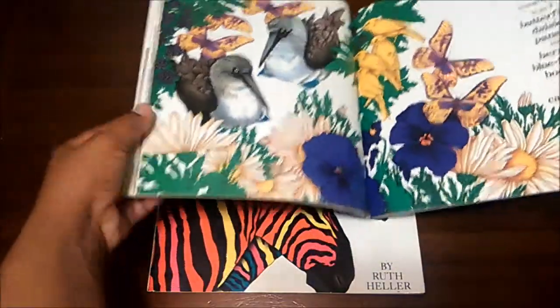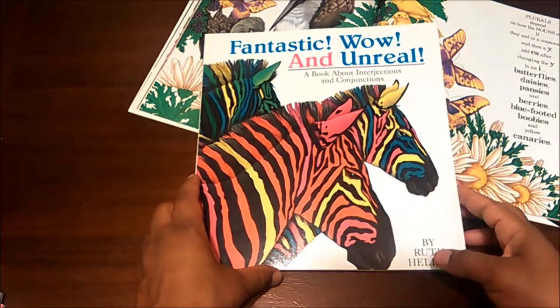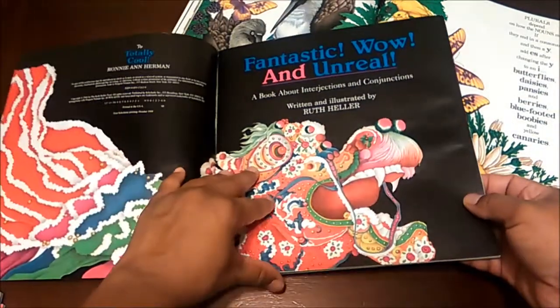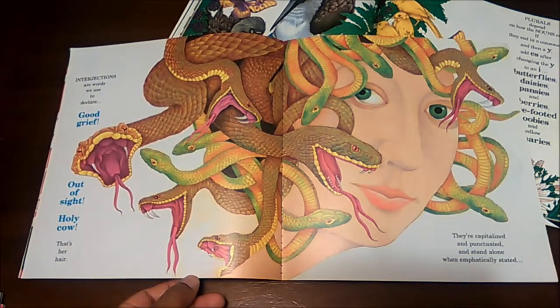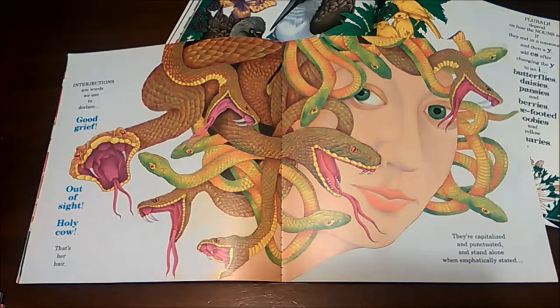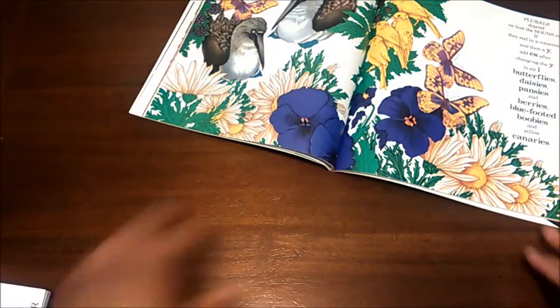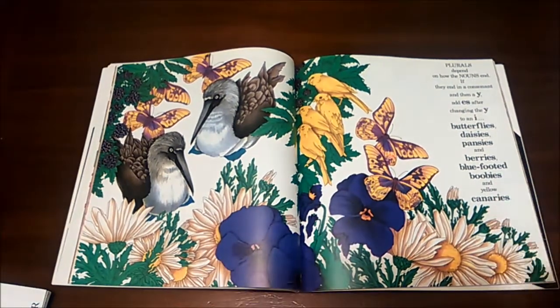The other one would be, let's see, right here. This one is called Fantastic, Wow, and Unreal, a book about interjections and conjunctions. And it's basically the first page here. I mean, I know this lady to be Medusa, you know, and I don't know if you'd like, you know, for your child to say that or not. I don't know, just, you know, everyone is different and they have their own level of morals and things like that. But what I do want to add is that the concepts that are being taught are great.